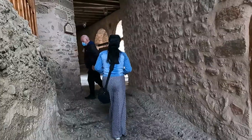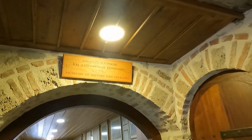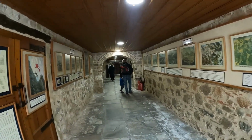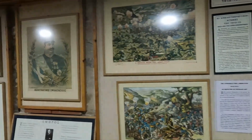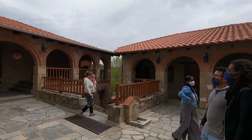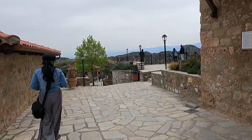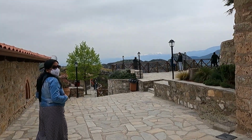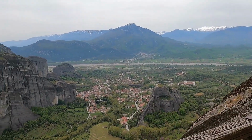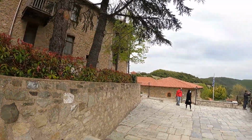The foundation of the Monastery of Great Meteoron by St Athanasius the Meteorite is the starting point of the organized life at Meteora around mid-14th century. The second founder, a Greek-Serbian prince named Ioannis Yosef, denounced all his royal titles and became a monk. He enlarged and rebuilt the original church, transforming it into a magnificent edifice. This monastery is the highest, the largest, and the oldest of all monasteries in Meteora.